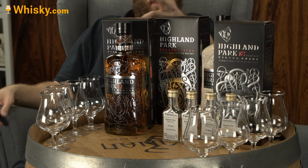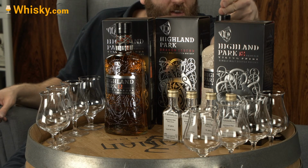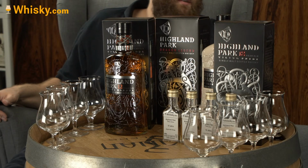Today we have another live tasting, and today we're talking about Highland Park. We're having four of the Highland Parks, which is kind of their core range. There are more in their core range, but we have selected the most attractive, the most numerous ones. We're starting off with the 12-year-old, and then we go with the Dragon Legend, then the 15-year-old, and we're ending with the 18-year-old Viking Pride.